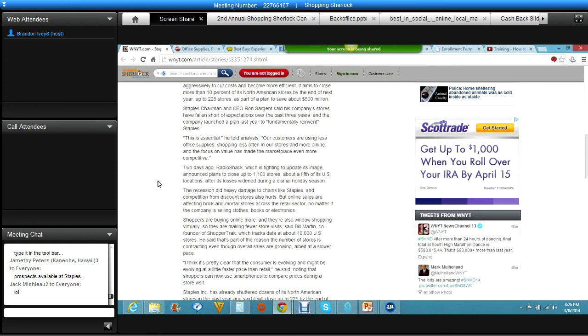Shoppers are buying online more, and they're also window shopping virtually. Shopping Sherlock. Type in the Sherlock what it is you want to look for and look for the best deal. In other words, that's what they're talking about. So let me rephrase the wording in there. Shoppers are buying online more, and they're also window shopping using Shopping Sherlock. So they are making fewer store visits, said Bill Martin, co-founder of ShopperTrack, which tracks data at about 40,000 U.S. stores. He said that's part of the reason the number of stores is contracting.